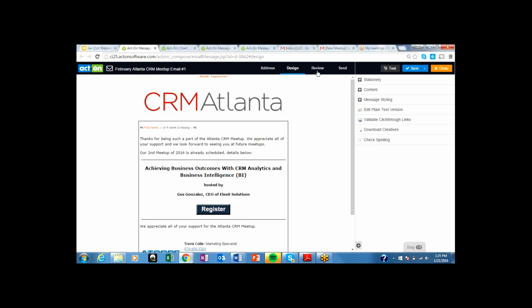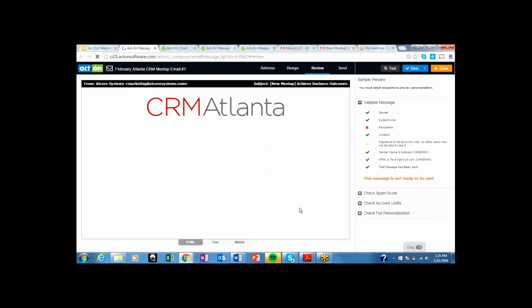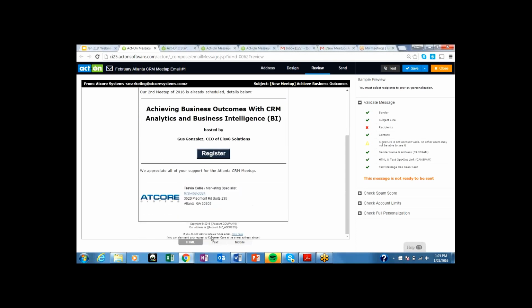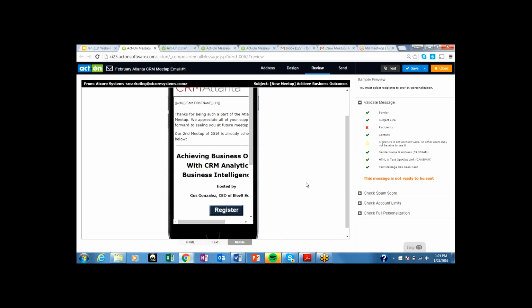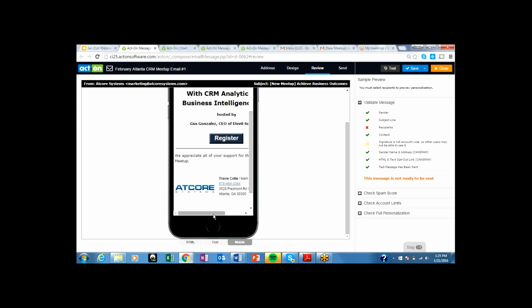Obviously, before you send any email, review it. I also like this feature: Acton gives me an option to view it in HTML, text, and mobile. This was actually the first one I've seen with a mobile view that looked like a mobile view, like how it really should look. Because a lot of things you send can look very weird if you don't check this mobile view. So just make sure you do a quick overview of that.